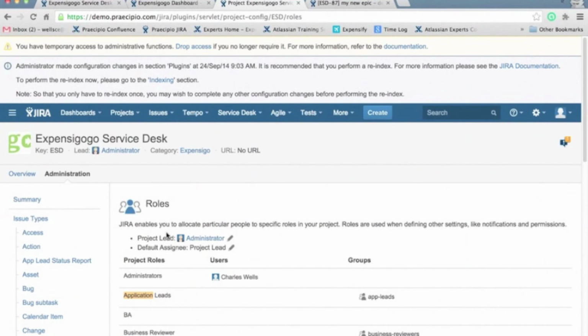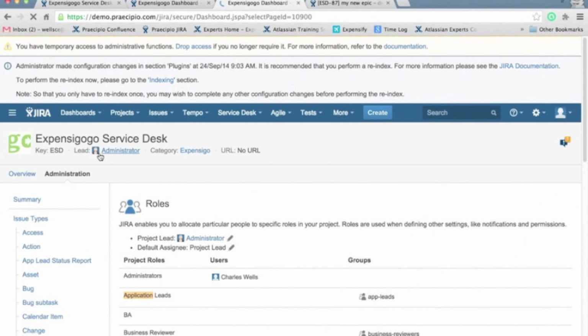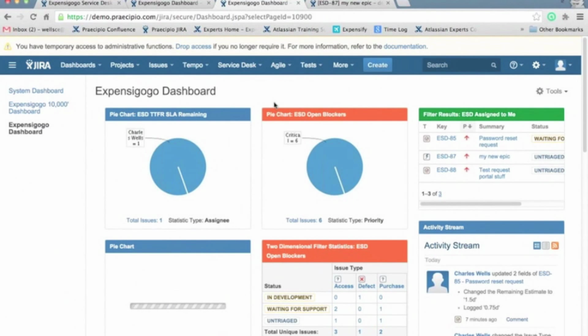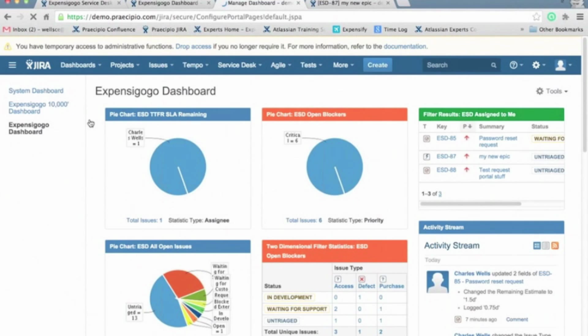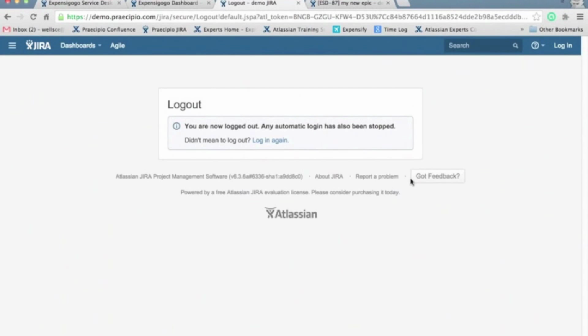Now, when we talk about dashboards, you can create dashboards for a number of different types of folks. Let's go look at our Expense-A-Go-Go dashboard. We know that dashboards are one of the two shared items we can create, the other being filters. If I have the ability to edit this one, and I may not, let me see if I can manage my dashboards and find one that I've got access to. All right, as my user, I can't actually edit any of these. Let me log out and log back in and try to show you how we can do that. Because basically, yes, you can share a dashboard with those specific roles that I showed you previously.